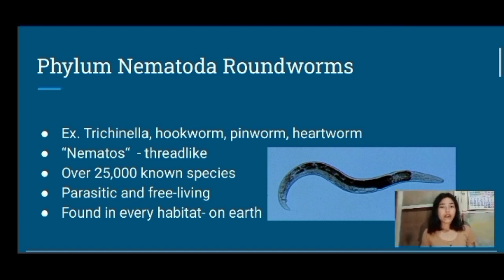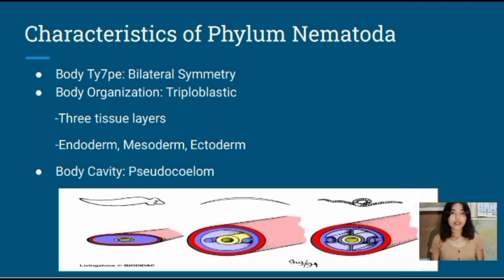With slightly over 25,000 known species, the estimate is that there are probably another 900,000 species still waiting to be discovered. Furthermore, studies have revealed as many as 10,000 nematodes per 100 cubic centimeters of soil. Let's proceed to the characteristics of phylum Nematoda.